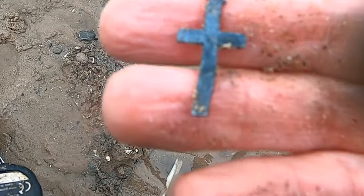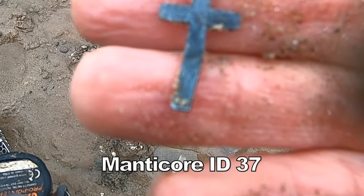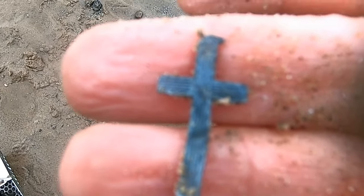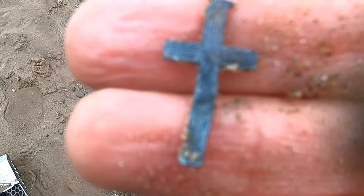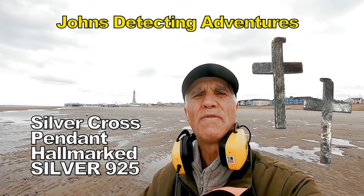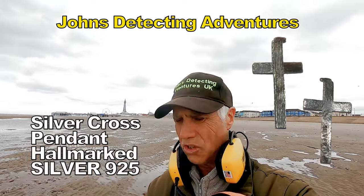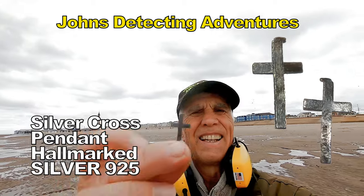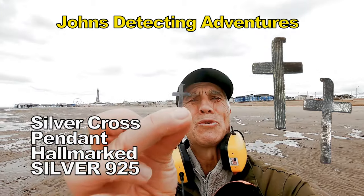Well, there we go. Silver cross. 37. From the Manticore. Silver cross. Well, we managed a silver cross out of Blackpool Beach. Silver cross out of Blackpool Beach.